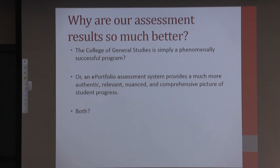I think the real star here, in addition to our program, is using ePortfolios for assessment, because you aren't subjecting students to a 1 or 2 shot testing situation, which is artificial to begin with. You aren't subjecting them to a test that somebody else somewhere else wrote that may or may not have anything to do with your program. What are you looking at? You're looking at what they actually did. And that's authentic, and it's nuanced, and it also is a little bit laborious.